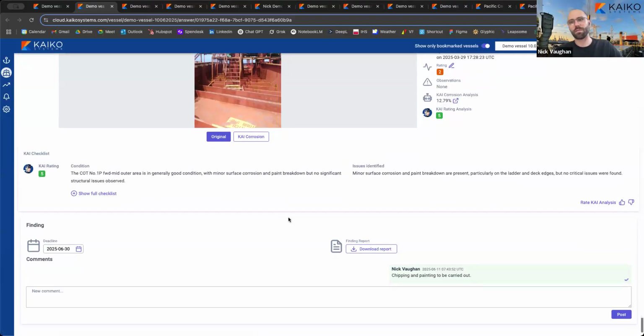Again, I'll show you shortly in the mobile application how the crew can then follow up on these to ensure that these issues are actioned effectively on board, followed up, and again, that full transparency internally so everyone can see the latest status, the condition, and then really make sure that these issues don't escalate.